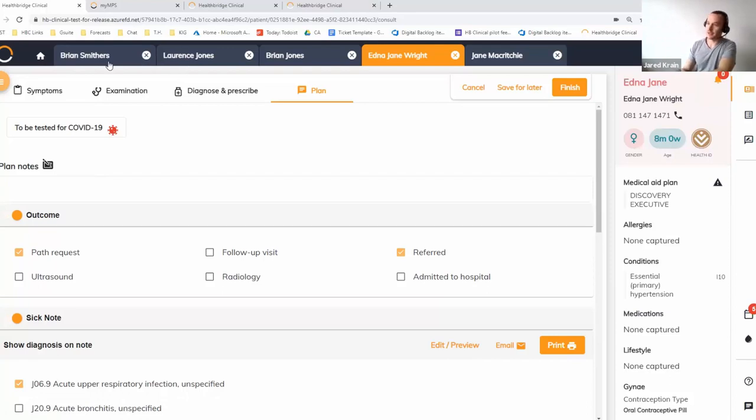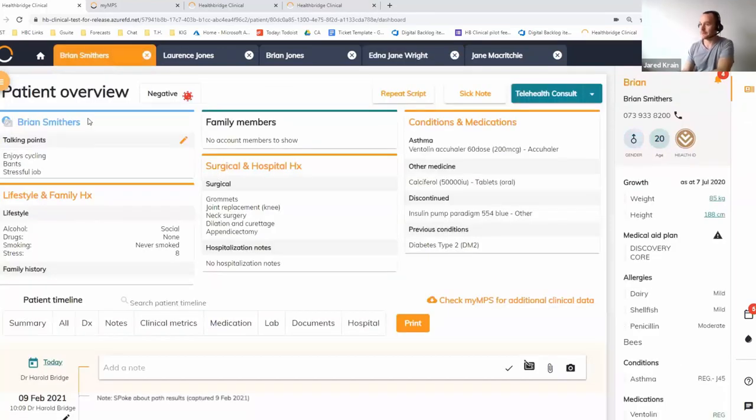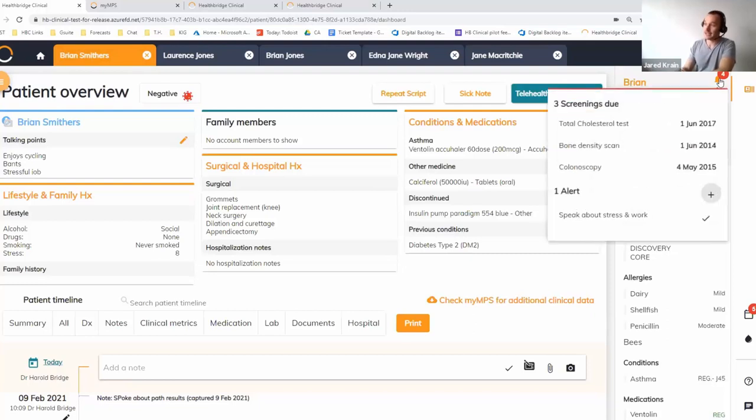There are a few other bells and whistles I didn't even cover, such as general screening and screening reminders. So on Brian Smith's account here, you can see there's a little notification bell on the top right. If I click on that, he has 3 screenings due. Some are way overdue, 2017, 2014, 2015, and an alert that I put as the doctor, something I want to speak about with Brian next time he comes in. So, speak about stress and work.